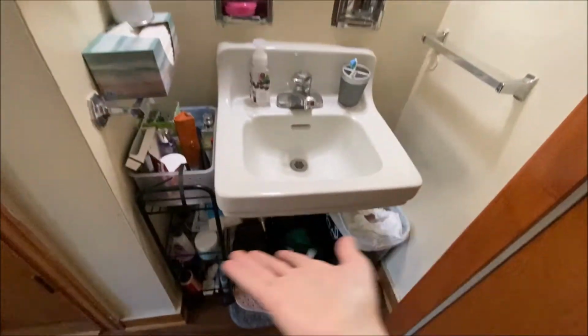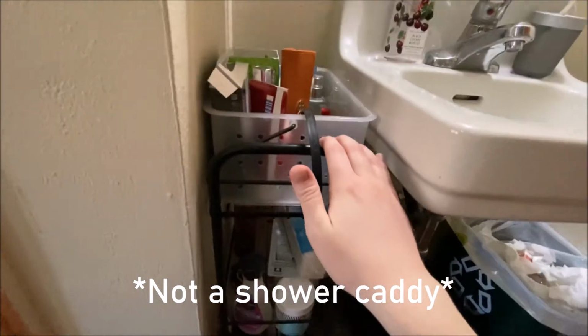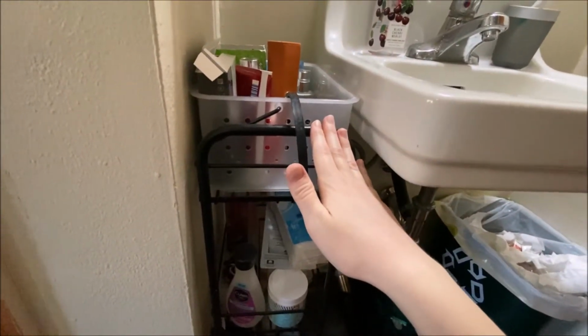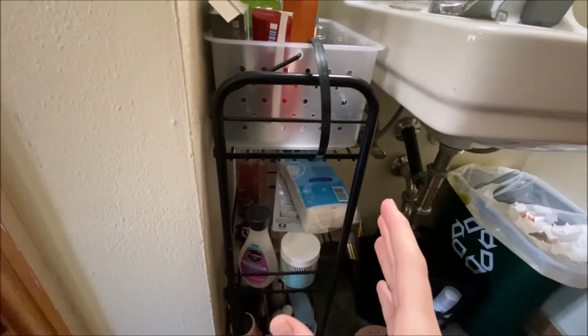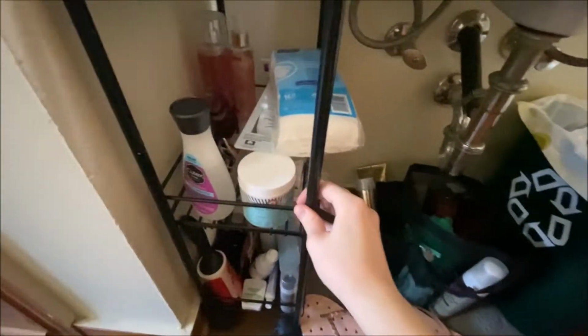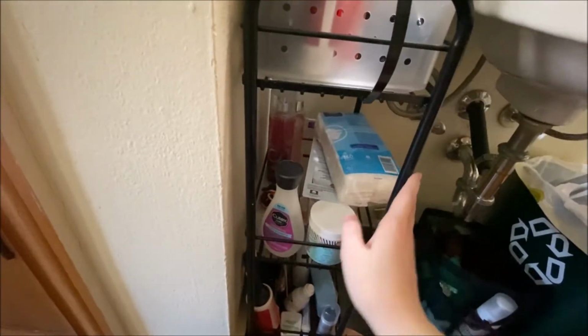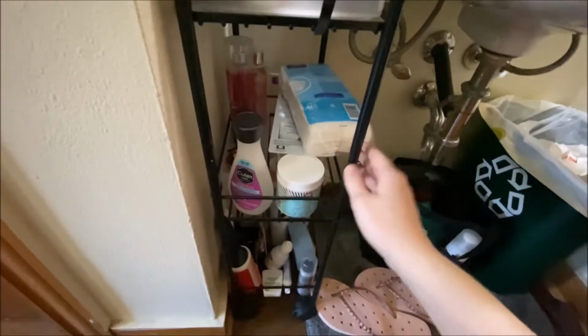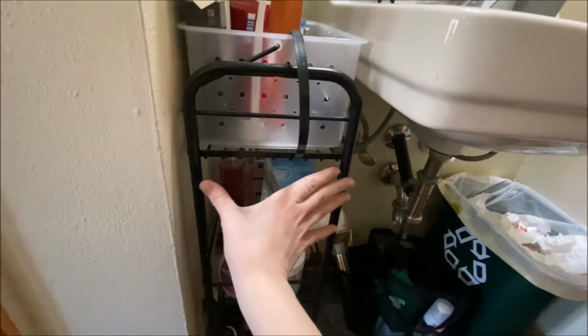And then right here in between the sink, I have my little shower caddy. This one is from Target, and this is the only one I could find that would fit. A lot of the bigger kinds won't fit. This is a small wiry one from Target I got in August 2020. So these fit, and they'll fit on both sides if you want to tuck your shower caddy in between the sink.